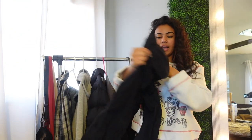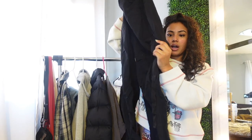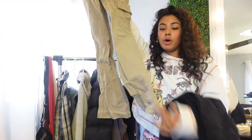Okay, so here's my black pair of cargos. These are from Dolls Kill. These are actually one of my favorites. They got strings and a lot of pockets in them. And then these are my khaki colors. They got some pockets going in them. And these are both of them flare out at the bottom.